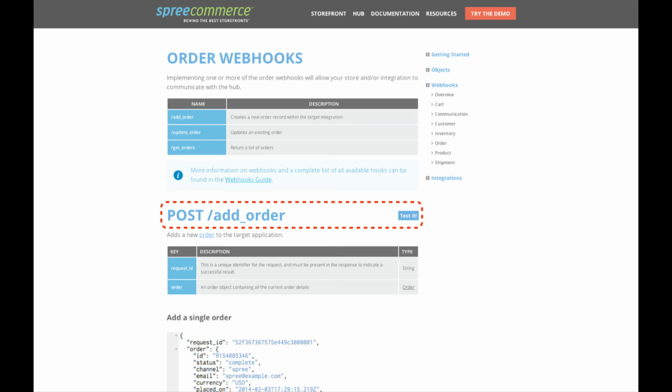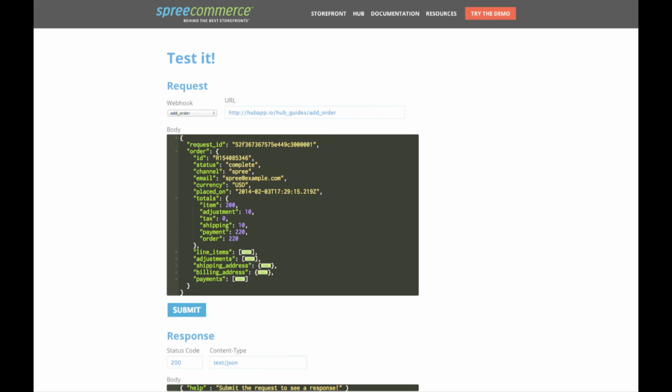Here we're looking at the post order, and we also have a test tool. So you can jump straight into the test application. It'll give you an example payload. You can pick what the webhook is. You can give it a custom URL. There's the JSON that you'll send. You can edit that, you can hit submit, and it will process the response back. So you can test your integrations right there in the documentation.